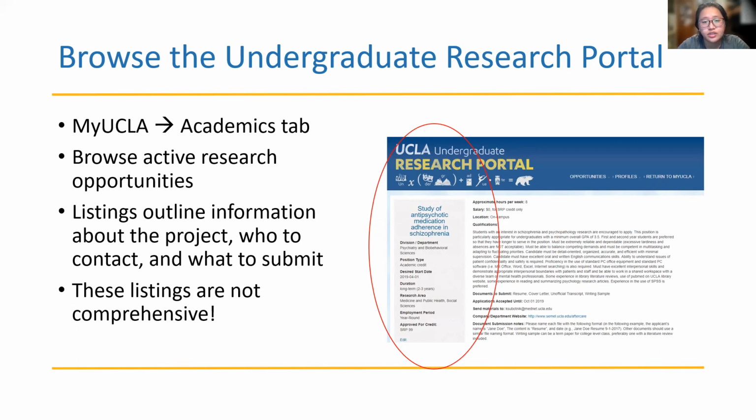And so these listings, as you can see circled in red, will outline information about the project. So who to contact, what they would want you to submit, the employment period, if it's approved for credit, when it's planned to start, how long it'll be, things like that. Again, these listings are really not comprehensive, but this portal is a good starting point to find different opportunities.